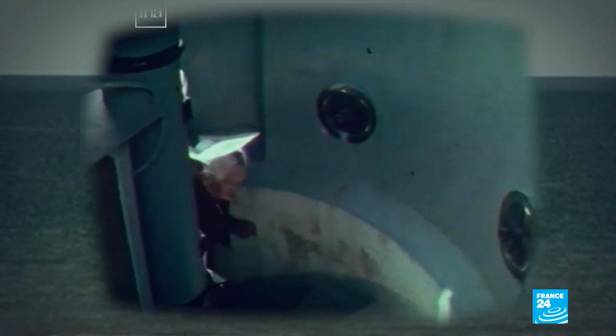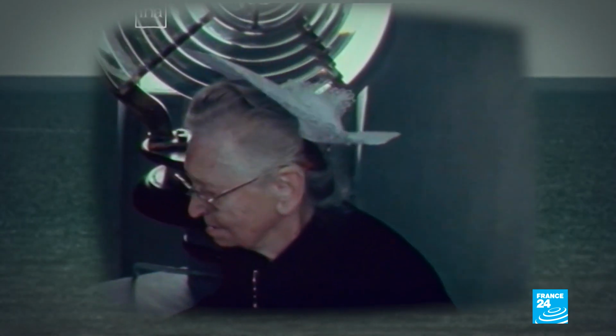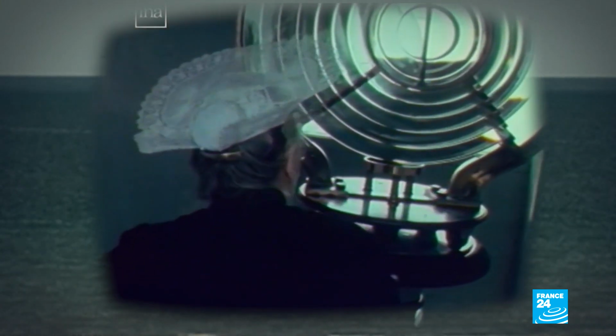Operational from 1913, the KERBEL lighthouse was famous for having one of the few female keepers, Honorée de Le Guen. For 47 years, she looked after the lamp that guided ships.